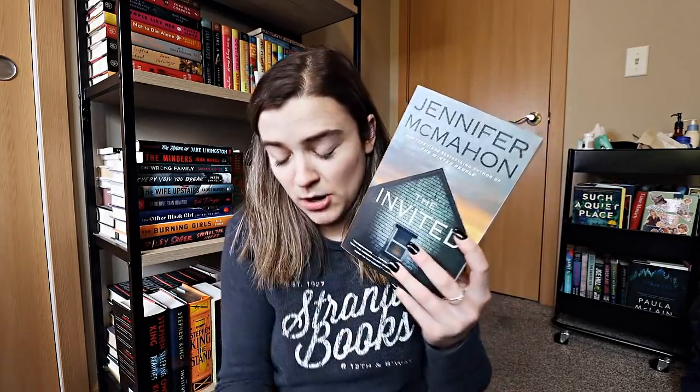And this book was good. I think I ended up giving this one 4 stars. It's not one of my all-time favorites, but the haunted house aspects of this book were really great. And honestly, I'm just a sucker for any haunted house in a horror novel. And Jennifer McMahon's writing just really does it for me. I really connect with her characters. She makes me feel emotionally attached, which is rare in horror books.